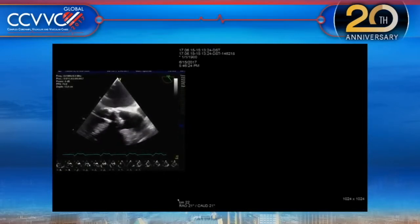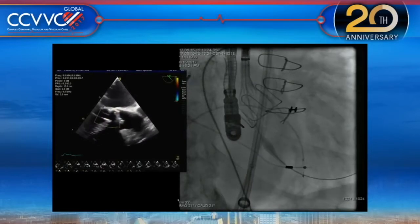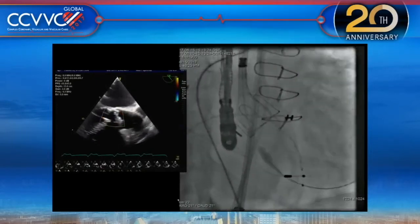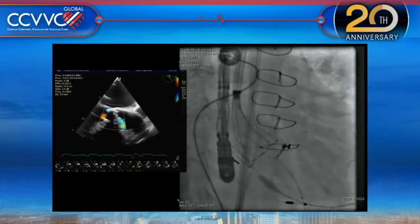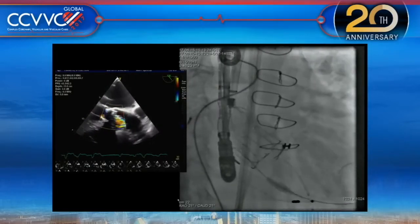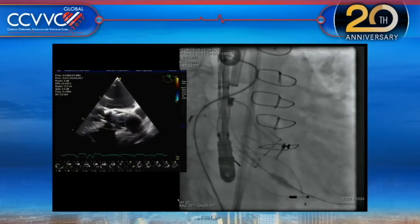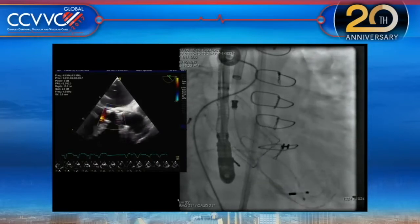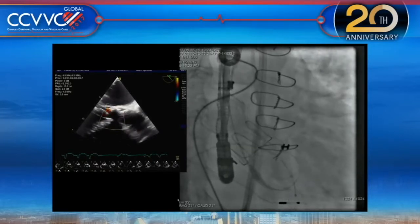Panelists, any ideas? Thumbs up. Dr. Lucia? Yeah. I think it's a good position. Can we see the hemodynamics, the pressure? Wires back. Good, nice. It looks released, really good, hardly any AI.